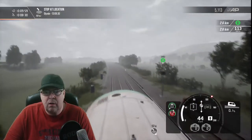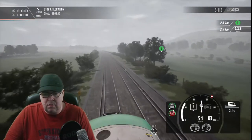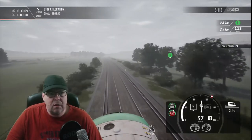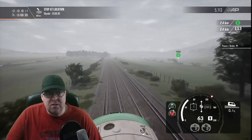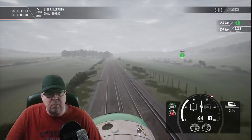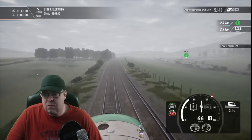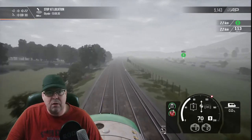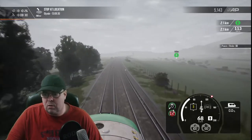So let's go up a little bit. And then we got some good views here, folks. What happened? Stop at location. Hold on, hold on. What do you mean? There's a stop here? Where's the stop? 300 meters? 400 meters? Oh, we never stopped. Oh no. Something went wrong.